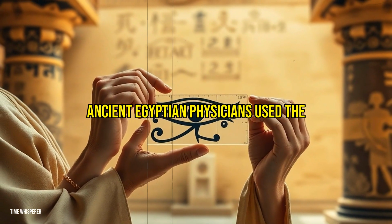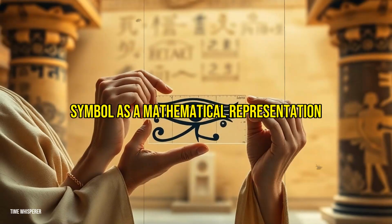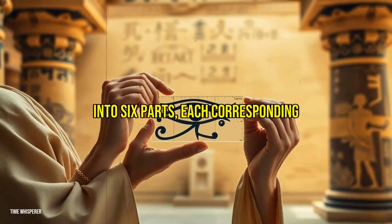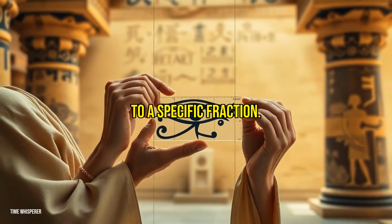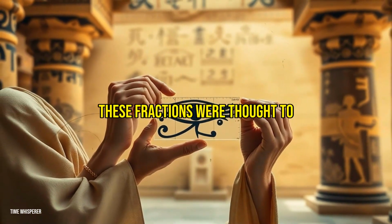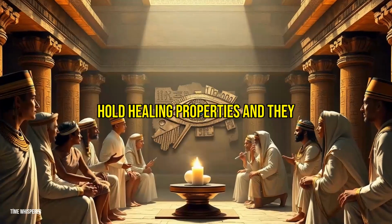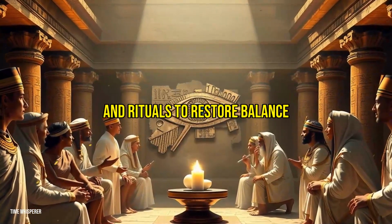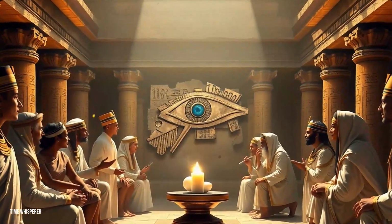Ancient Egyptian physicians used the symbol as a mathematical representation of fractions, dividing the eye into 6 parts, each corresponding to a specific fraction. These fractions were thought to hold healing properties, and they were used in medical prescriptions and rituals to restore balance and health to the body.